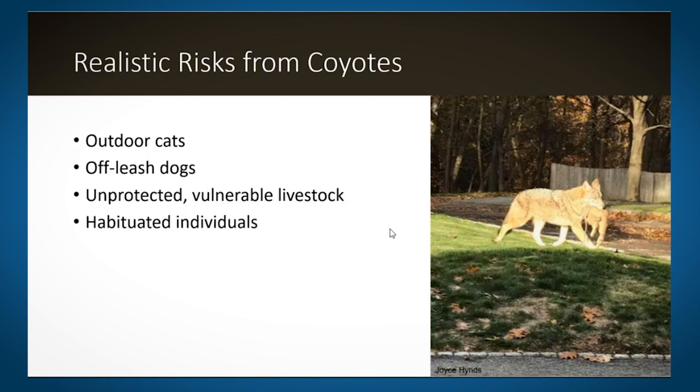And then habituated individuals. So I think somebody asked about the statistics of coyotes biting people. Thankfully, not only are coyote attacks on human beings extremely rare, but most of those attacks are associated with coyotes that have actively been fed by people. Most of those situations, for whatever reason, I don't want to make any judgments, have mostly been in California and mostly in parks where people had developed a habit of trying to feed the coyotes, trying to coax them nearby, trying to pet the coyotes.